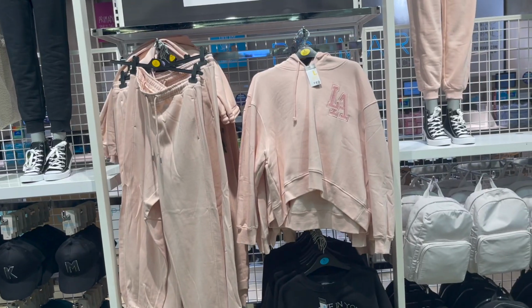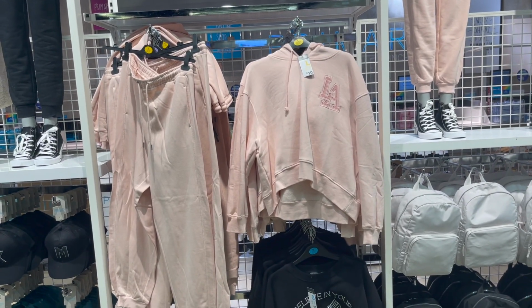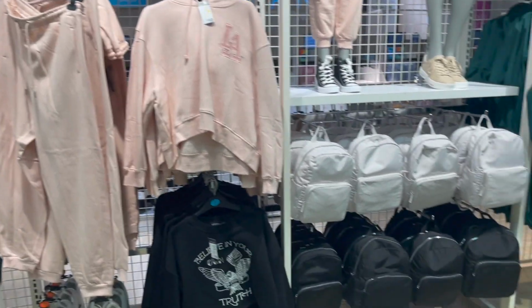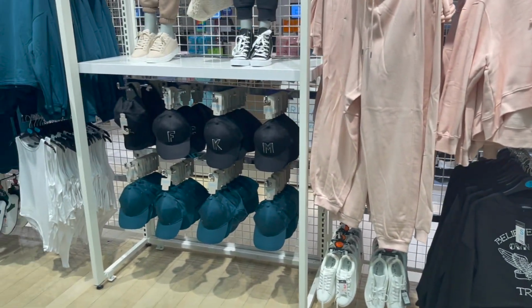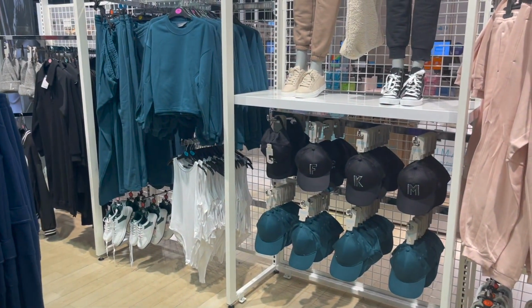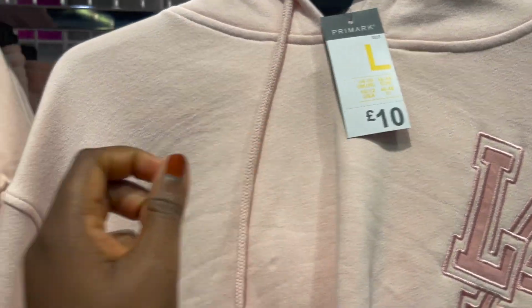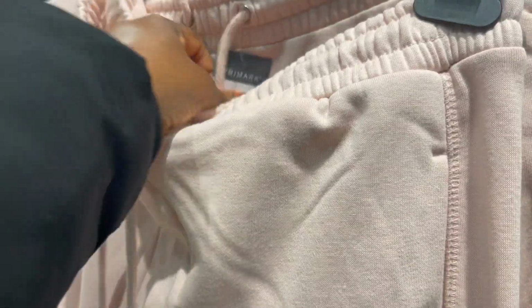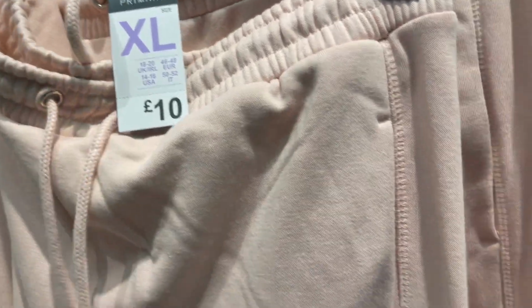But look at this set. The sweatshirt and the pants come together. Some bags, some caps. There's the bodysuit there. The sweatshirt is £10 and this is £10 too. I have something like this, so I won't even think of getting this. It has pockets, which is good.